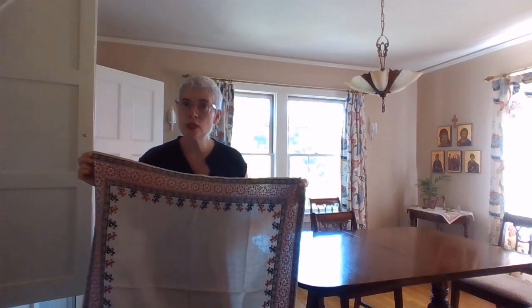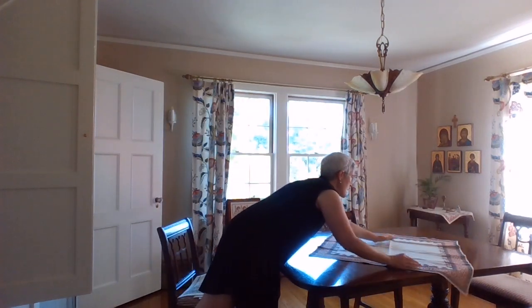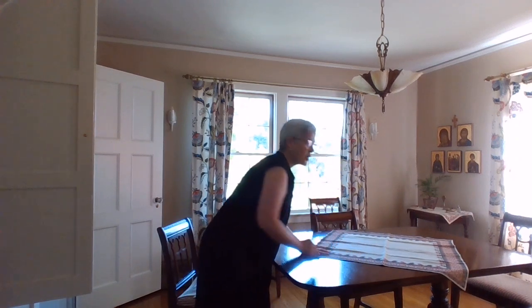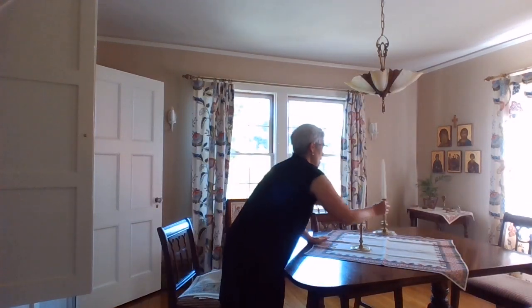I wouldn't use this so much in the summer, but in the fall or winter, you can take a larger piece like this and you can put that diamond fashion, very dramatic on your table. Very beautiful. And if I was doing this in the fall or winter, I would add brass candlesticks, just for a really kind of classic house look.